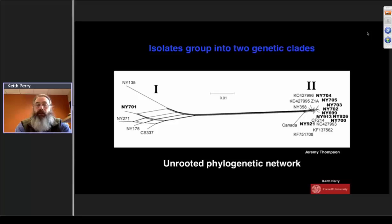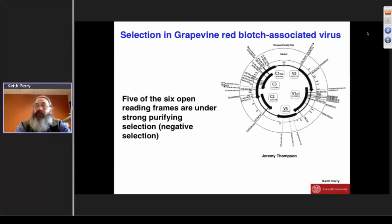And the last comment on this genetic diversity, with regards to selection in the virus, is that 5 of the 6 open reading frames are under strong purifying selection, or negative selection. So even though we don't see these proteins, we can infer that they're functional and being selected for within the host plants.